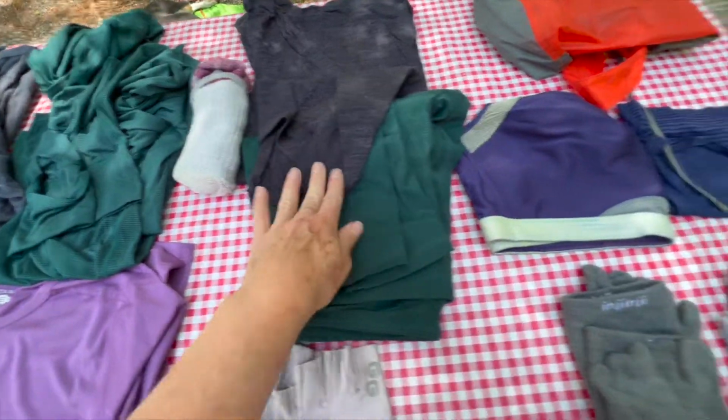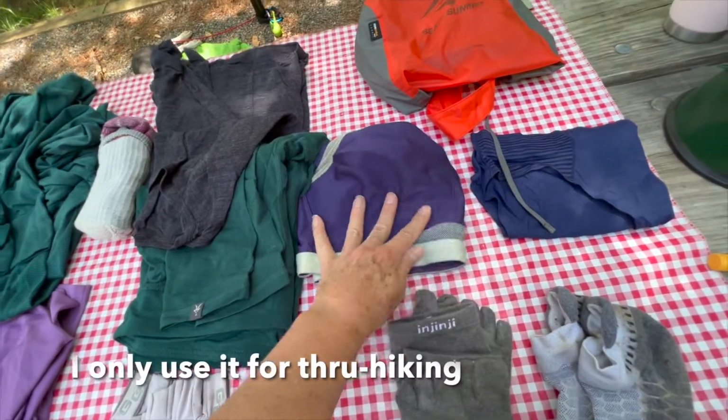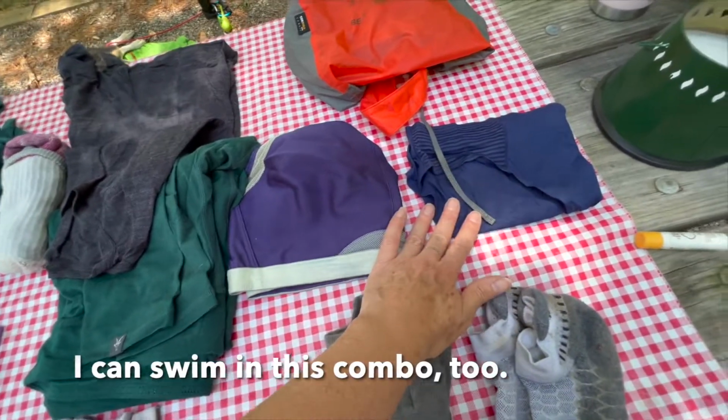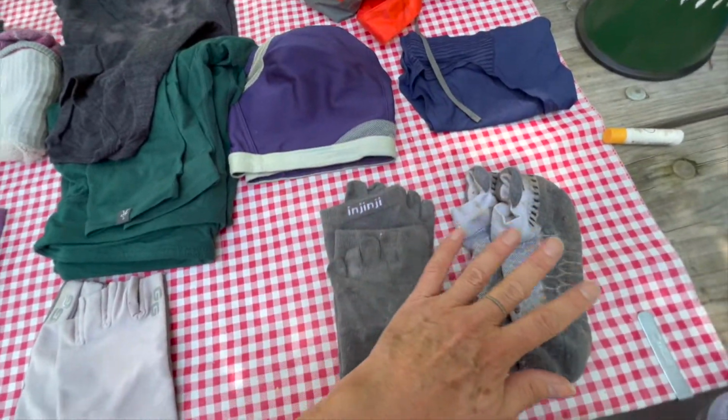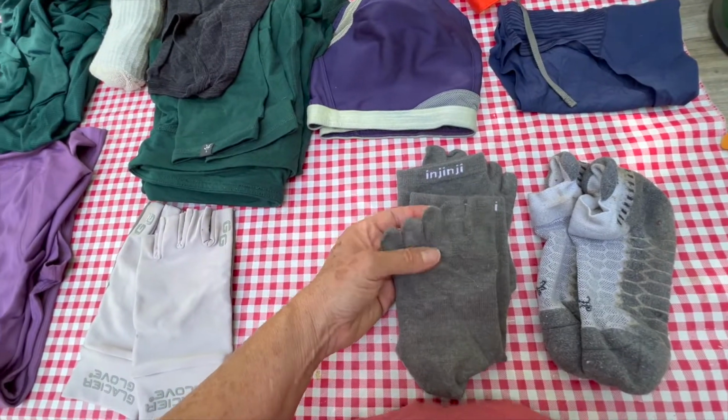For undergarments, hate to say I've had a hiking bra for 4 years, but I have. This one works really well. It's from a brand I couldn't make out. A pair of panties that are ExOfficio, and then my SHLB liner socks I upgraded to wool for the PCT.